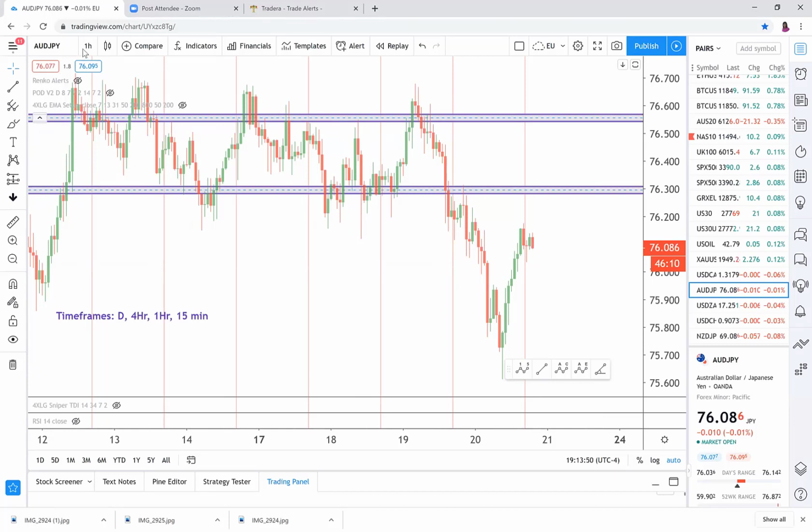Now, I am on the 1 hour time frame. So that means each candle represents 1 hour of time. You may hear Derek talk about taking a trade when the candle closes. What that means is looking at this time clock, if you will, that TradingView gives you. This lets you know how much time is left in the current candle. So the current price is 76.092, and there are 45 minutes and 30 some seconds left in this one candle.